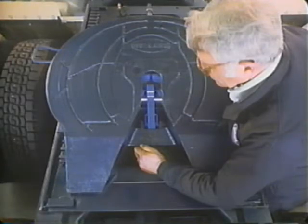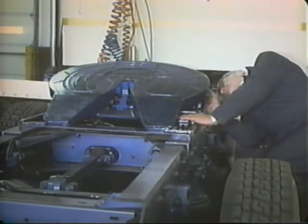If they exist, the part should be replaced, and a thorough inspection of the trailer, fifth wheel, and fifth wheel mount should be made to find the cause of the problem. Next, inspect the top plate and fifth wheel mount for damaged, broken, or missing parts. Replace only with genuine Holland parts.